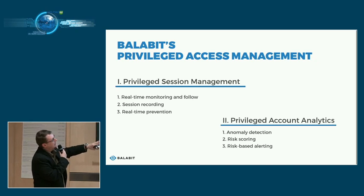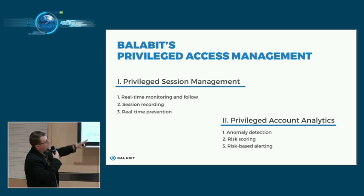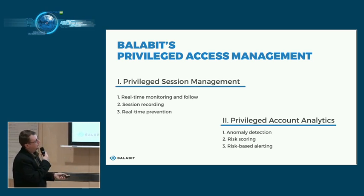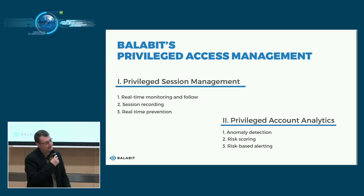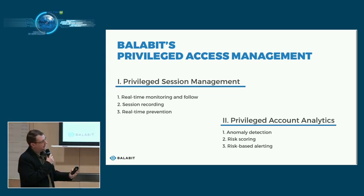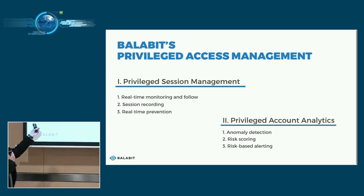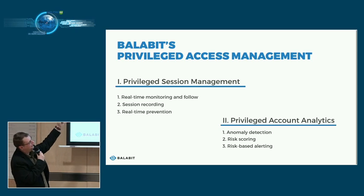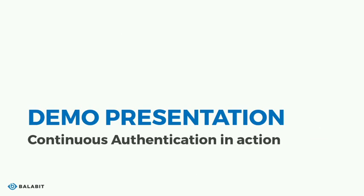Here you can see the 2 technologies we will talk about, and you will see them in action. What I described underneath is the functionality they will perform. It will start off with account analytics, which will detect that his activities are very unusual compared to what the system has already learned about him. It will score his behavior and report it to the session manager, while the security specialist will be able to monitor him in real time, record his activities, and terminate his connection before he does anything harmful. And now to the demo.